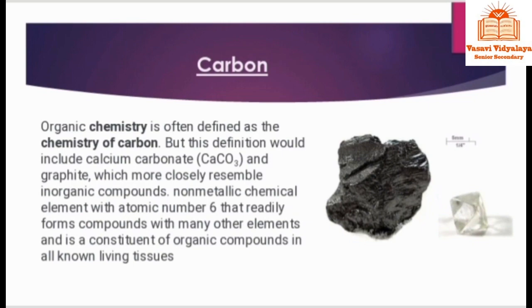Now we can see about carbon. Organic chemistry is often defined as the chemistry of carbon, but this definition would include calcium carbonate, that is CaCO3, and graphite, which more closely resemble inorganic compounds. Carbon is a non-metallic chemical element with the atomic number 6 that readily forms compounds with many other elements and is a constituent of organic compounds in all living tissues.